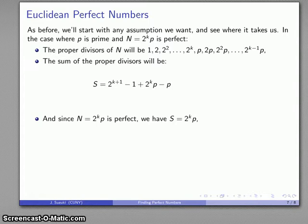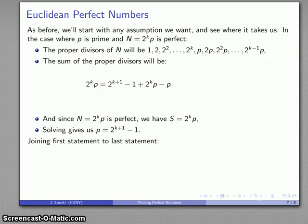Now, since n is a perfect number, this sum should be equal to the number itself. And I can do a little bit of algebra. So I'll rearrange this and I get p equals 2 to the power k plus 1 minus 1. And joining the starting statement, p is prime and n equals 2 to the k times p is perfect, to the ending statement, I now have an important conclusion that I can draw.